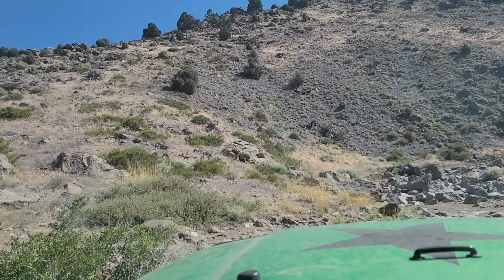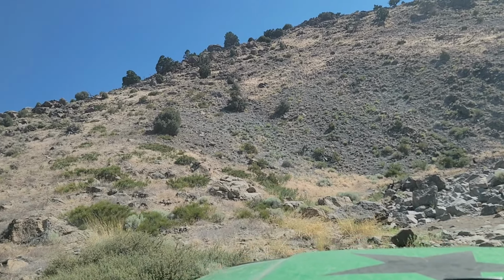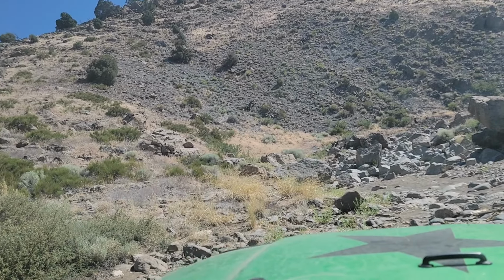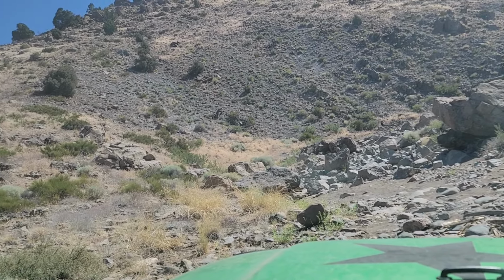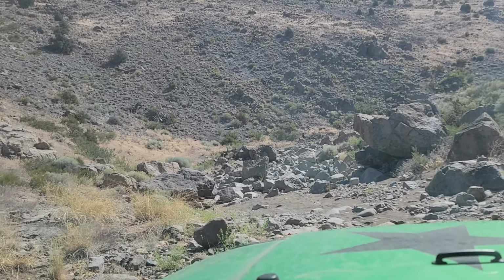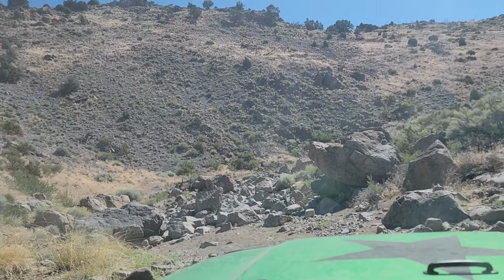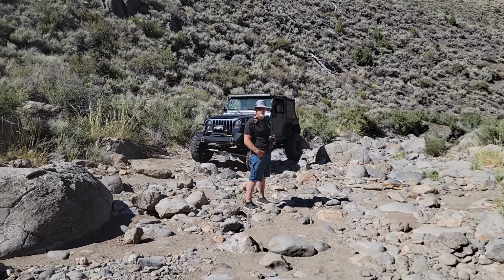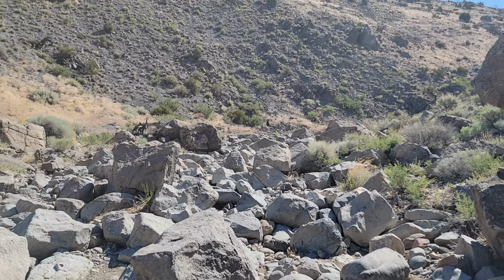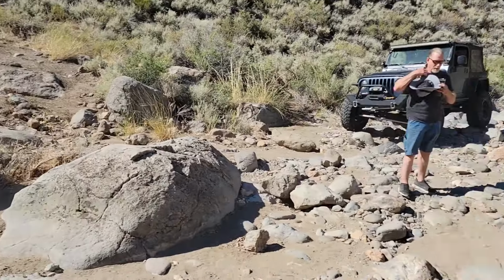Bypassing, I'm going to go ahead and go straight instead of to the right, because the bypass is up to the right, so it will kind of line me up for that. You can see all those boulders in front of us, this field of boulders, just way too big, we can't get through them, and they get bigger further in, so our Jeep tires are not big enough. So we're gonna bypass this section here. Big rocks. There's no way we can get through it.